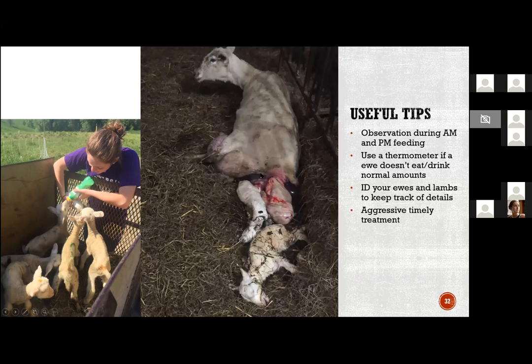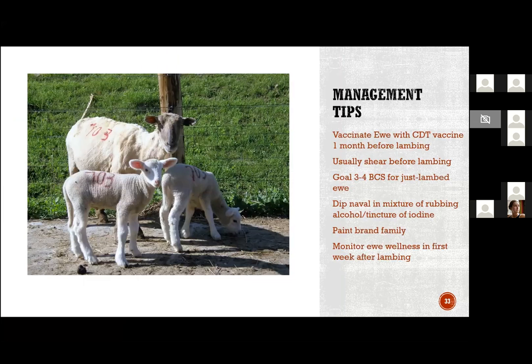A big udder, a whole bunch of dead lambs, a super thin ewe. She'd be about a body condition score of 1.75. Here's a bunch of lambs whose mothers weren't doing a good job keeping track of them on pasture. And that's back in the day when I still had a child at home who wanted to help. Now they're all off into their own careers.